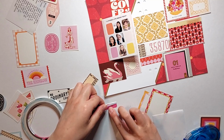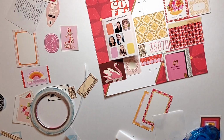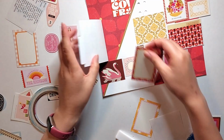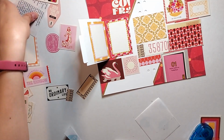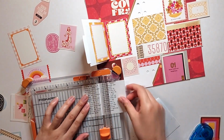Here I'm just trimming off that pink section on that cocktails ephemera piece and just using some 1/8 inch score tape to attach that to the back of my photo. And I did make sure to overlap it over those two ephemera pieces on the right side, like that yellow one and that black and beige one, so that it kind of creates a layering effect there.